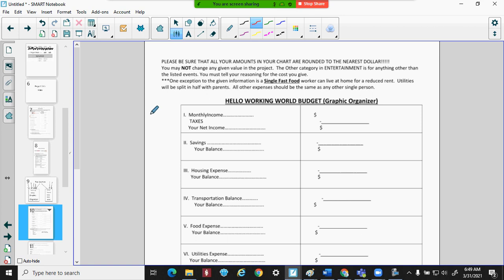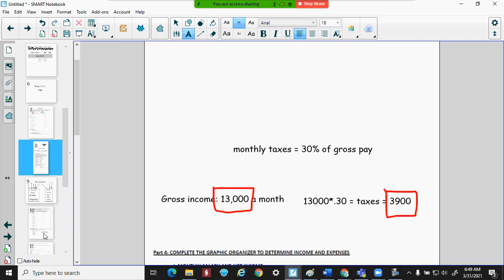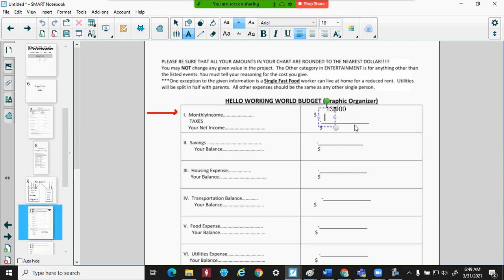So when you go to your graphic organizer, the very first thing is section 1, monthly income. So my monthly income was $13,000. Okay. Now, it says taxes. See that little minus sign there? My taxes was 3,900. So that means I'm going to subtract 3,900 from 13,000. As of right now, my net income ends up being $9,100. Basically, this is how much you have left. So you made 13,000, you paid almost 4,000 in taxes, and you're left with $9,100.